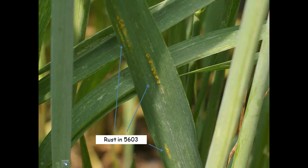I mentioned this a bit last week, but I was seeing it again this week, and seeing it in a lot of the crops that were just nicely heading this past week. So they were just about at the perfect stage for an application of fungicide for fusarium control. This was a crop of 5603, and I was seeing rust in it.